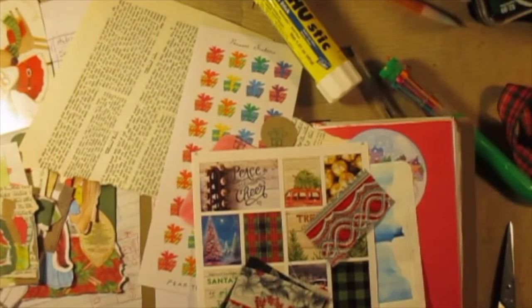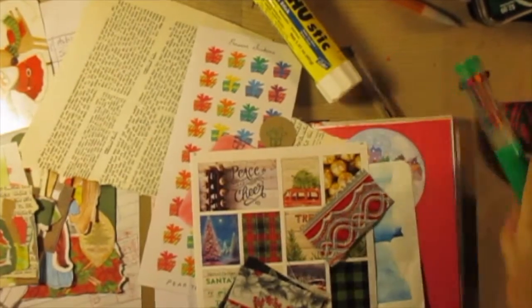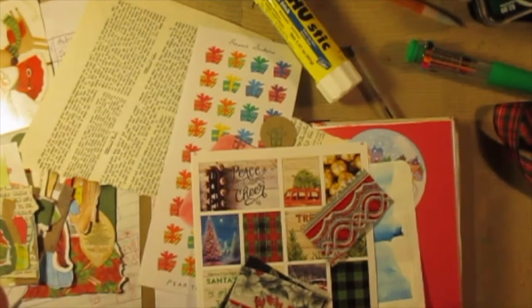Good morning. I'm going to talk for a second and then speed it up because I got lots of elements going on here, and I am trying to keep these a little shorter since we're all trying to watch tons of December Daily and still enjoy the season and all of that.